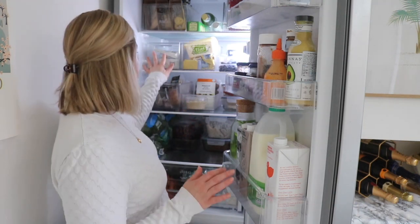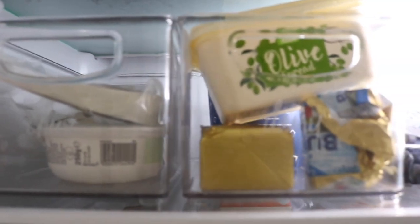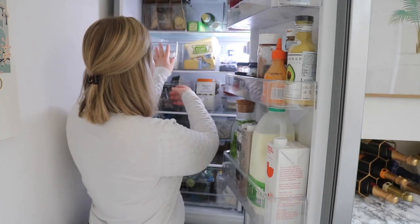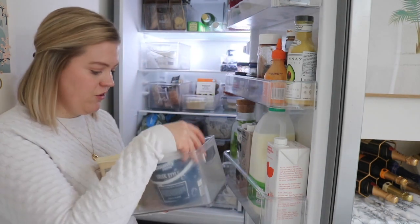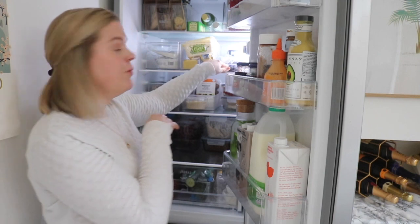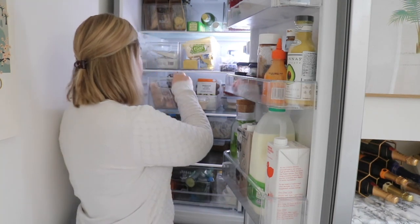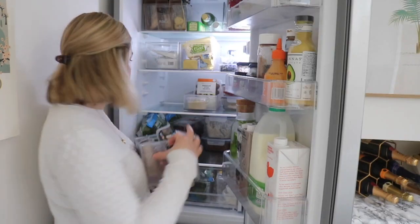And then here is my dairy shelf, so I've got this box which I just pulled out. It's full of our cheeses. I love cheese, and it was just easier to have it all in this bit here. I have this box which is dairy, so this has our massive tub of Greek yogurt, our olive spread and butter, and then I have a spare yogurt there with blueberries that my husband puts on his porridge. Here I have meat, so protein. So every bit of protein that we're going to have this week goes right here.